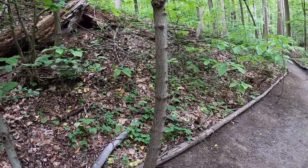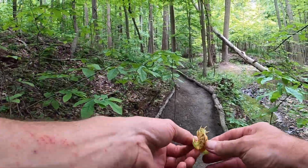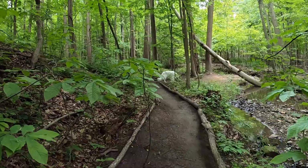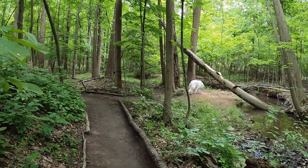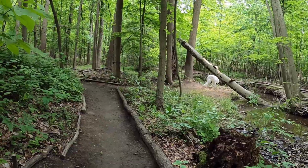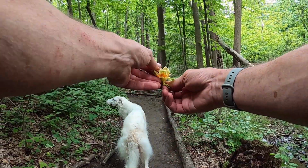Tulip trees are in bloom. Here, it's not a very good bloom. There's a tulip tree bloom.